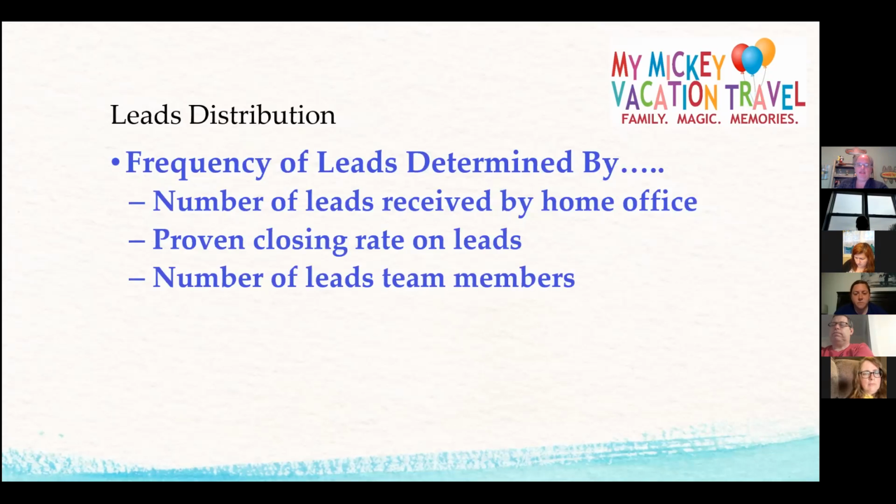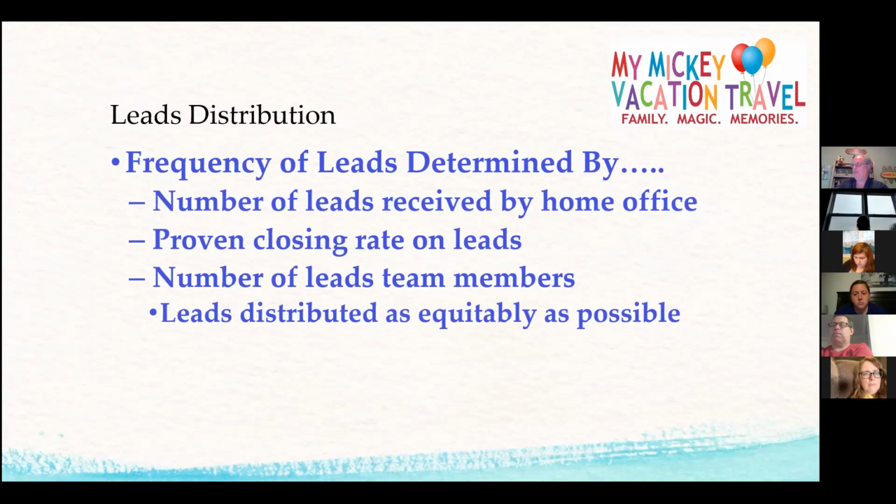Obviously, with the number of team members, if we had 3 members and we were getting a lot of leads, there'd be a lot of leads per person. But as we spread them out, we have to float them amongst everybody. So we will do as good a job as we can to distribute them as equitably as possible. And then the other requirement is adherence to the leads team rules, which we're going to be talking about a little bit later.